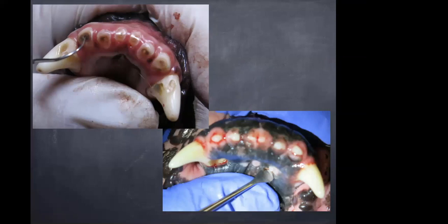And just because boxers are bred to have this underbite doesn't mean that it's a good thing for them. It doesn't mean that it's pain-free. It doesn't mean that it's trauma-free. It doesn't mean that it's not going to lead to sometimes pretty significant problems in the future.